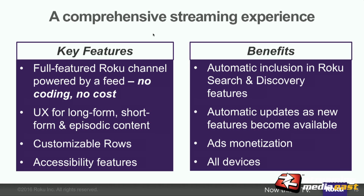It's been live since October, and it's a full-featured Roku channel, no coding, no cost. In terms of no BrightScript or Roku SceneGraph or SDK coding. There's some coding around the feed, and we have some ways to help you with that. But there's no app coding, et cetera. We handle all of that on our back end. We have a great UX for long form, for short form, for episodic content, so we can handle a bevy of content types.